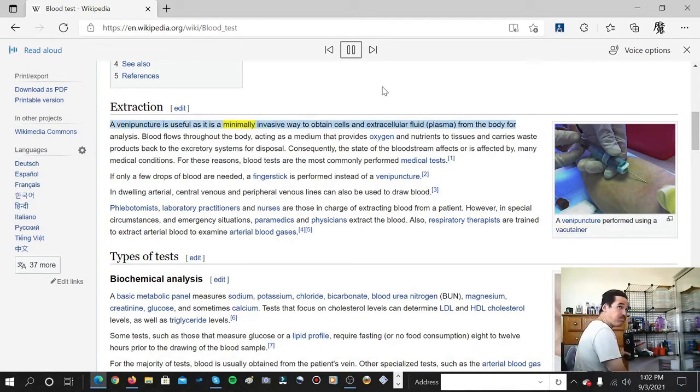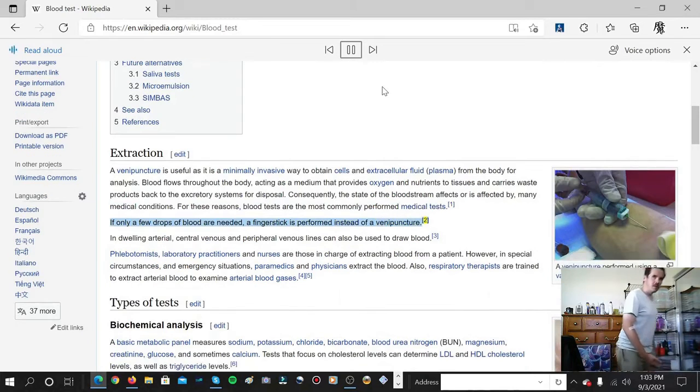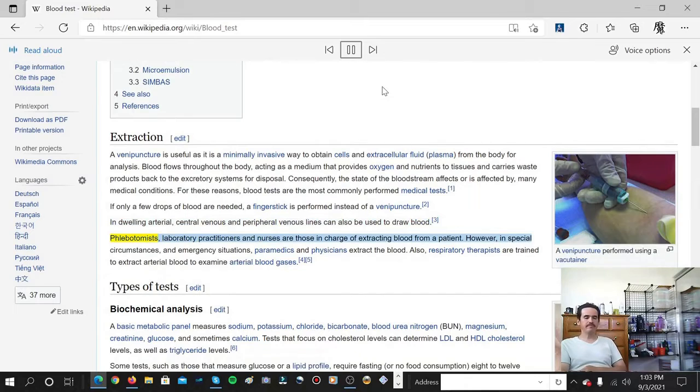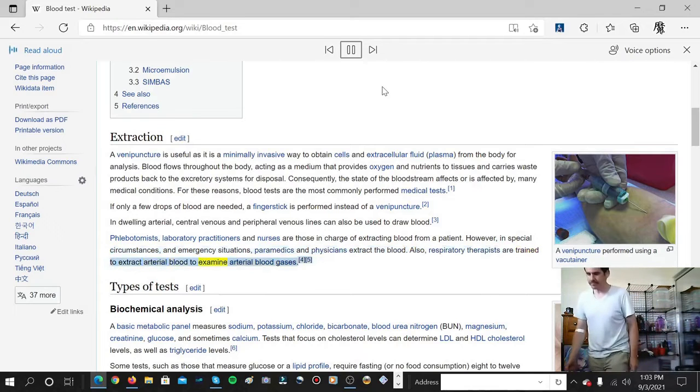A venipuncture is useful as it is a minimally invasive way to obtain cells and extracellular fluid, plasma, from the body for analysis. Blood flows throughout the body, acting as a medium that provides oxygen and nutrients to tissues and carries waste products back to the excretory systems for disposal. Consequently, the state of the bloodstream affects or is affected by many medical conditions. For these reasons, blood tests are the most commonly performed medical tests. 1. If only a few drops of blood are needed, a finger stick is performed instead of a venipuncture. 2. Indwelling arterial, central venous, and peripheral venous lines can also be used to draw blood. 3. Phlebotomists, laboratory practitioners, and nurses are those in charge of extracting blood from a patient. However, in special circumstances and emergency situations, paramedics and physicians extract the blood. Also, respiratory therapists are trained to extract arterial blood to examine arterial blood gases.